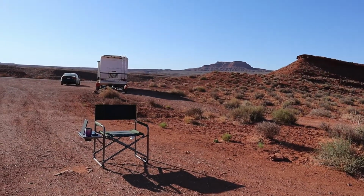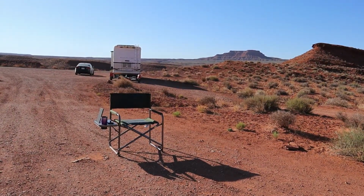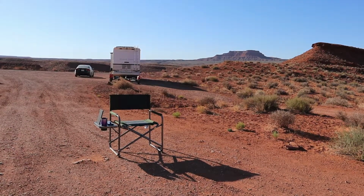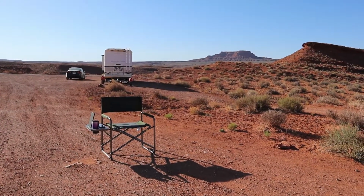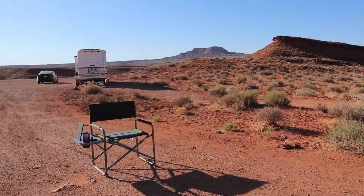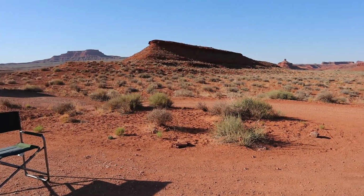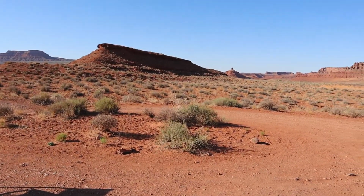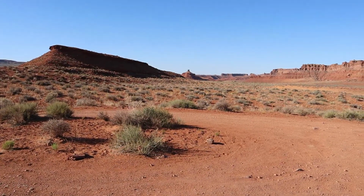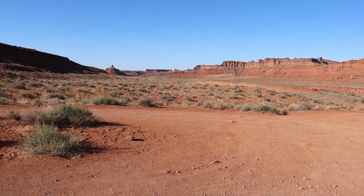I got my little chair set up with my tea that I made this morning and my phone, although the cell phone reception is not very good out here at all. But I do have a couple of bars from time to time, so I can get a few texts, but that's about it. But it is so nice out here. So relaxing.